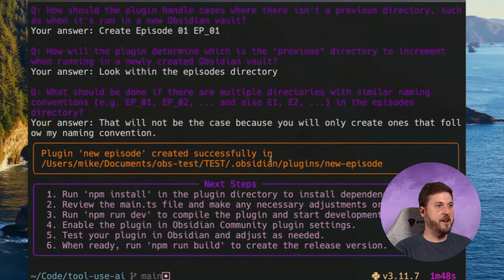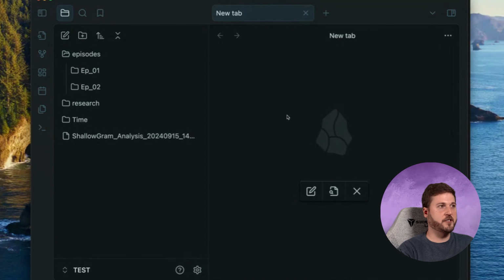So we can see we have this new plugin created, and then these are the instructions to run it. Now, I'm going to skip through the process of actually doing the build, but I'll show you the end product. So this is the Obsidian Vault, and we have now added the plugin to it. So all I had to do was follow the instructions there. There were actually no changes. It output the code in one, so let's make sure this works.